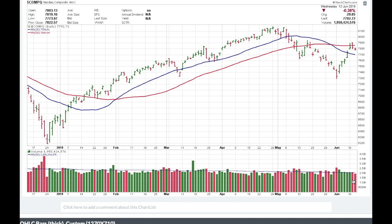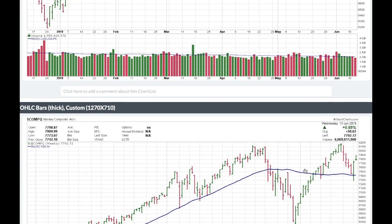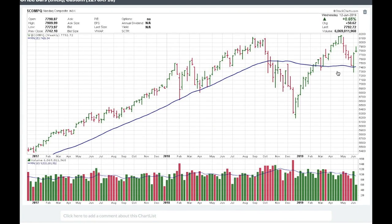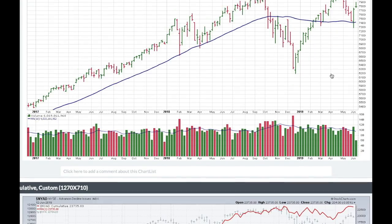Now we can see also that volume on the downside yesterday was a little light. We're not seeing really any exceptional volume patterns here. On the weekly basis, again, we are above the 35-week moving average, and the 35-week moving average is starting to turn up. So like I say, it's mixed. This is a positive. I was very concerned, as I said last week, that if we break down below the 35-week for 2 consecutive weeks, that's a very negative sign. However, you can see the rally last week did come on above average volume, so it is improving.